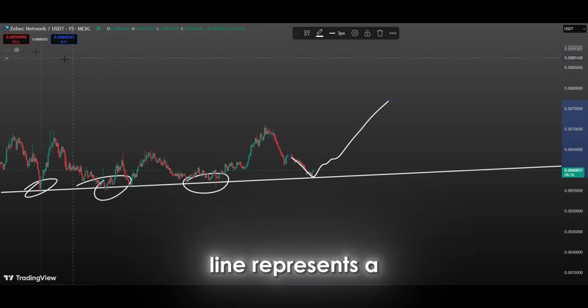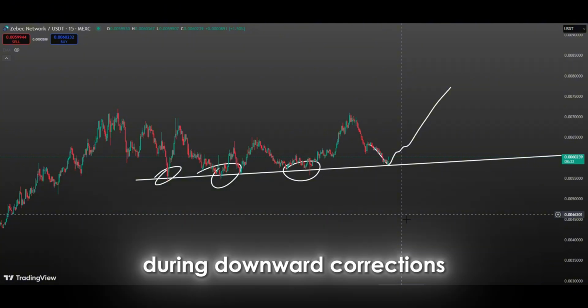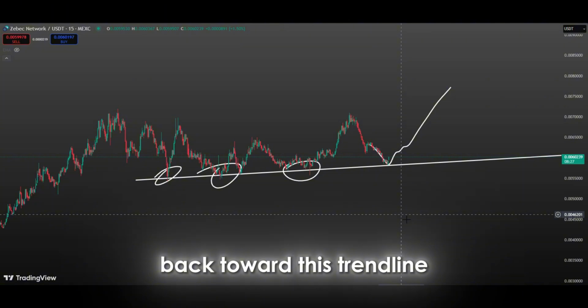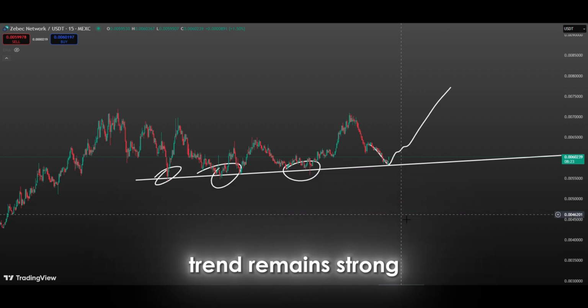This rising trend line represents a strong trend support, where the price has historically found support multiple times, even during downward corrections, managing to stay above it and then regaining upward momentum. At present, the price has once again pulled back toward this trend line and responded very positively, beginning to move upward again. This is yet another key indication that the uptrend remains strong.